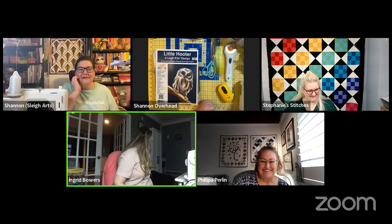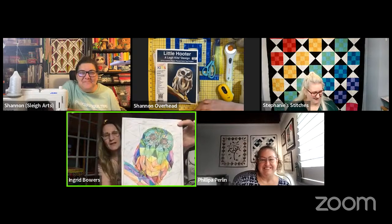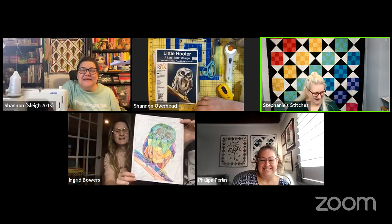Oh, sure. So with Little Hooter, others are taking the more natural look, but I am changing up my colors to make him look more like this. He's the rock candy owl. That's what he is. Oh my gosh, that's a good idea. Yes, rock candy owl. That's cool.